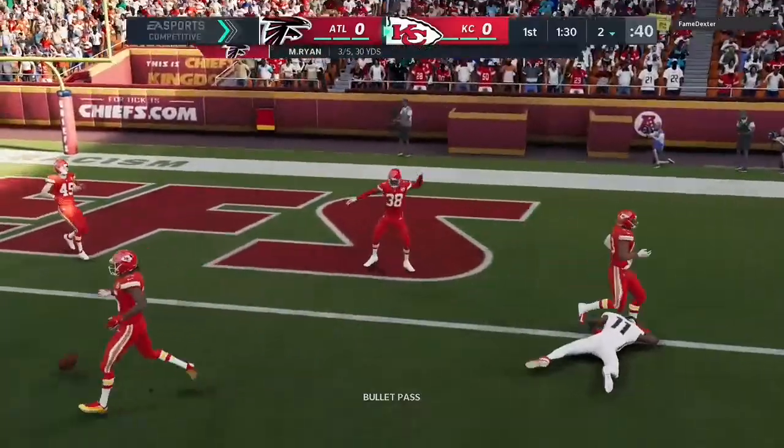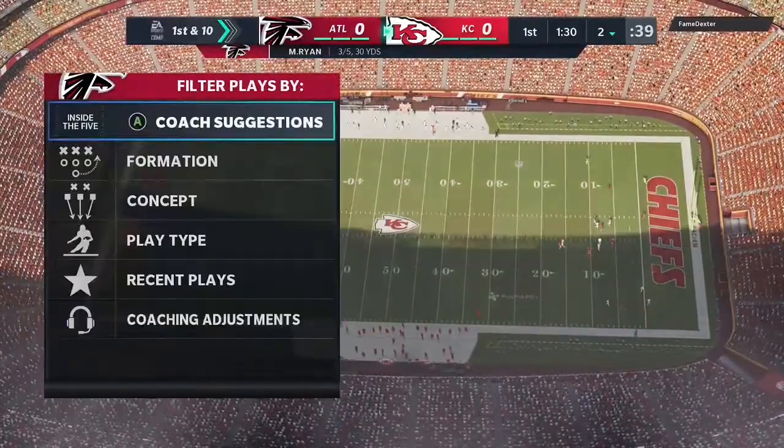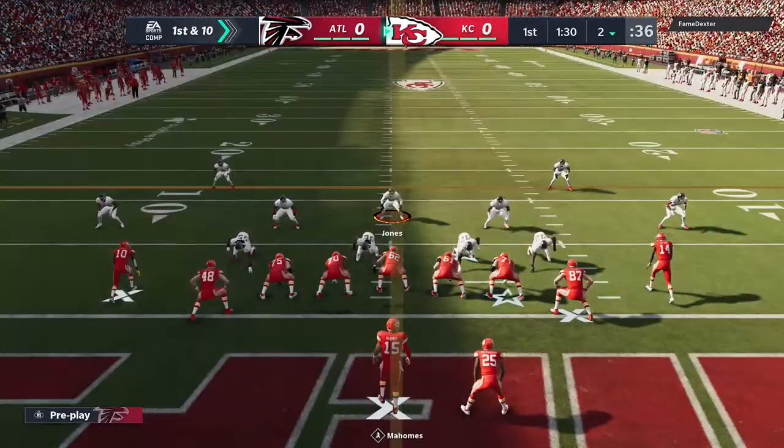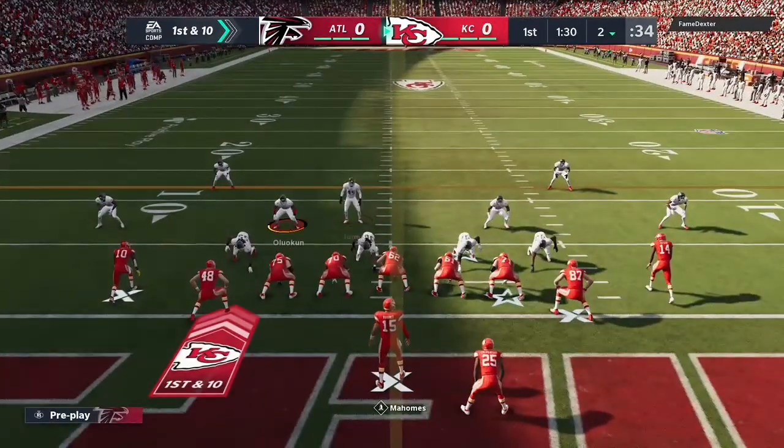They go for it on fourth and goal, but that winds up incomplete. They're turned away on fourth and goal. And the ball's going to be going back to the Chiefs.